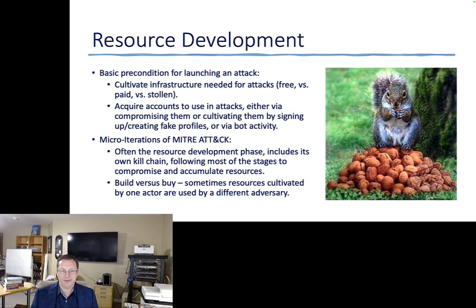So resource development. I'm a huge fan of the Nut Job and the Nut Job 2 movies. They're so funny, but this squirrel did a good job of resource development. It's the basic precondition for launching an attack. Anybody who's ever done a phishing test of their own company, or who's done a pen test where you're sending phishing messages and malware, and you have landing pages and C2 frameworks, and all that stuff takes work to set up. Well, as testers, we're only doing it for one org at a time. Adversaries have a unique challenge in that they're probably trying to go after all sorts of things. They're a criminal enterprise or a nation state.